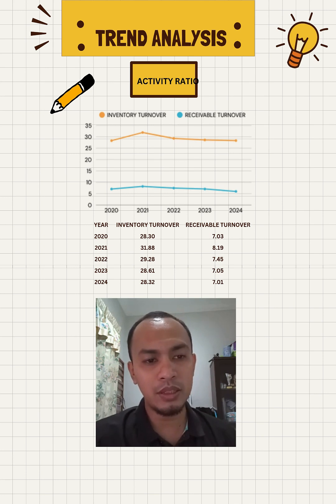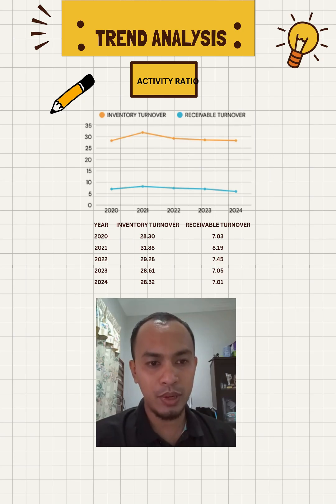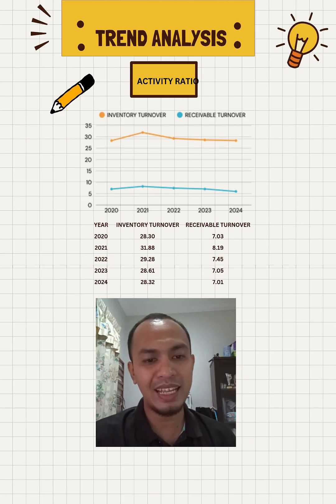Next, for receivable turnover. The receivable turnover ratio recorded its best performance in 2021, where it stood at 8.19, but deteriorated slightly in 2022, and seems to stabilize at around 7.1 in 2024. The higher the value, the better, since it means the receivable are collected faster, thus better for the cash flow, despite the limited fall from the 2021 peak, which might indicate longer terms for credit or delayed payment.